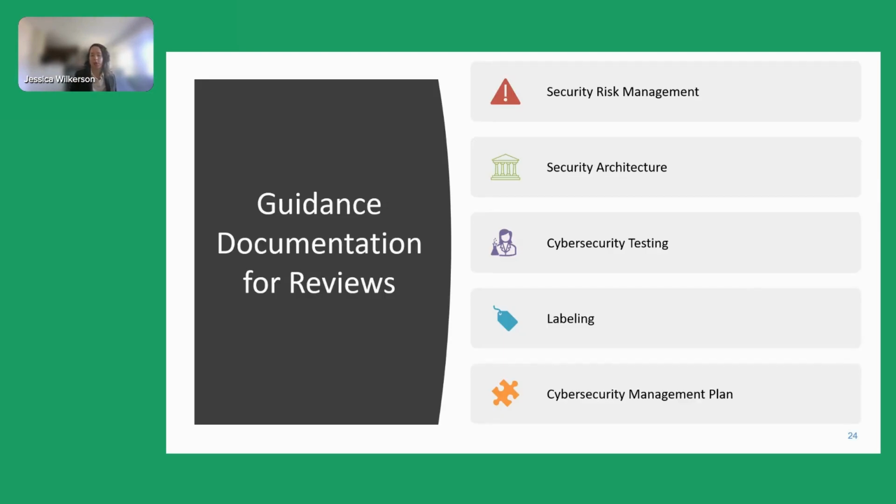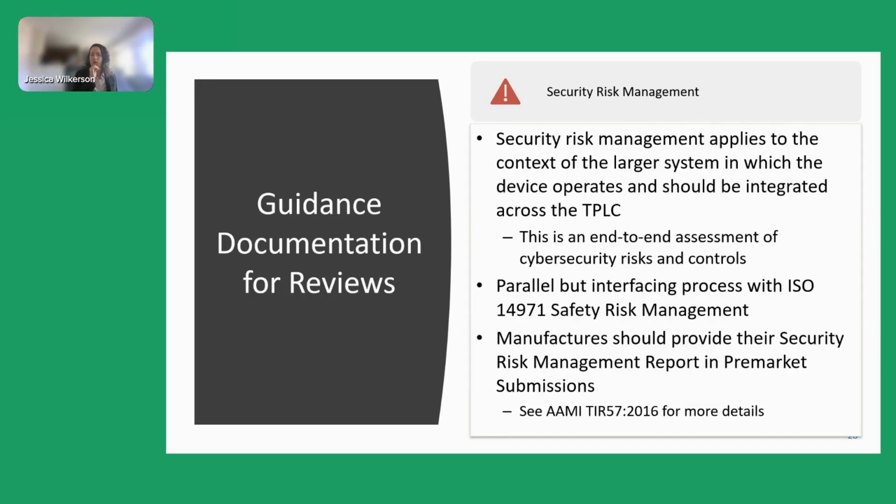So we'll spend a little bit of time going through some of the specific guidance considerations. These are the big five sections within the guidance: security risk management, security architecture, cybersecurity testing, labeling, and cybersecurity management plans. I'm going to go through each of these one by one. Some of them will have a little bit more detail than others. In security risk management, this is a really chunky section because it is so key to what we're talking about in and of itself. We are talking about security risk management, so this section has a lot of the meat of what is in the guidance.